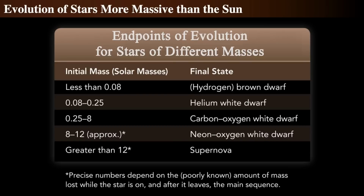The endpoints of various stars of solar mass levels is summarized here. This comes from one of the Paterson type textbooks. If it's really small, less than 8% the mass of the sun, it does not do anything dramatic. They're brown dwarfs, and they never initiate hydrogen fusion. Between about 8% of the mass of the sun and about a quarter of the mass of the sun, the final end state would be a star that has completely converted itself from hydrogen into helium, and it becomes a helium white dwarf. Somewhere between about a quarter of the mass of the sun and about 4 to 8 times the mass of the sun, this table I think is a little bit old, the star ends up as a white dwarf, a carbon-oxygen white dwarf.